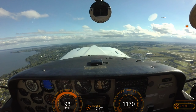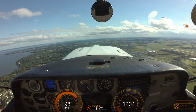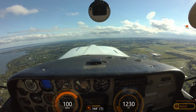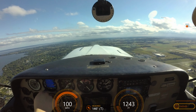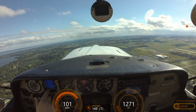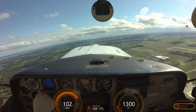Hotel, what's your on-course heading? On-course heading is 298. 30 Hotel, turn right heading 210. Let's stay on that heading just for a little bit for traffic, heading into Appleton. Heading 210, 3730 Hotel, for traffic.